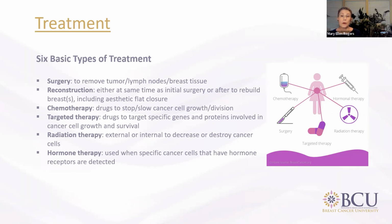Internal radiation therapy involves the placement of a radioactive substance, usually sealed in needles, seeds, wires, or catheters, and it will be inserted at or near the cancer site. This is a targeted approach and treats a specific part of the body.